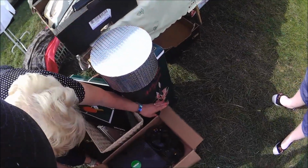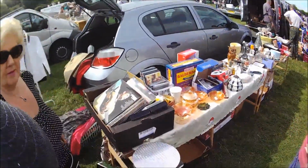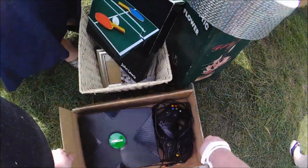She didn't have a bag. She ended up giving me a handbag to put it in, so I had to walk around for the rest of the day with a woman's handbag on my back, and it was bright silver.